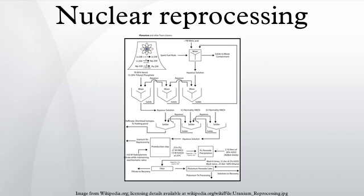History: the first large-scale nuclear reactors were built during World War II. These reactors were designed for the production of plutonium for use in nuclear weapons. The only reprocessing required, therefore, was the extraction of the plutonium from the spent natural uranium fuel. In 1943, several methods were proposed for separating the relatively small quantity of plutonium from the uranium and fission products.